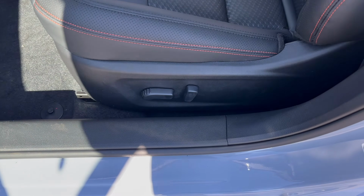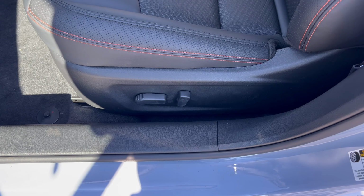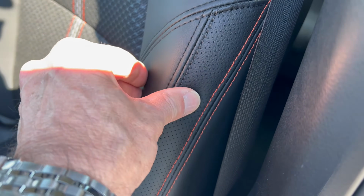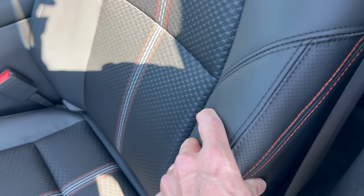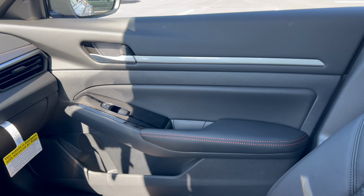Decent sized door pocket. As we move on into the foot box, we have a nice large dead pedal, brake and accelerator. We're going to have power seat without lumbar for the driver, manual assist front passenger, and that's just not good enough in an SR trim. As we take a look at our seats, we have the black vinyl, or leatherette, whatever you want to call it, with the cross stitch. And then we have a fabric insert with the cross stitch as well. The bolstering is soft. The headrests are soft. Front passenger door panel, same action as the driver.